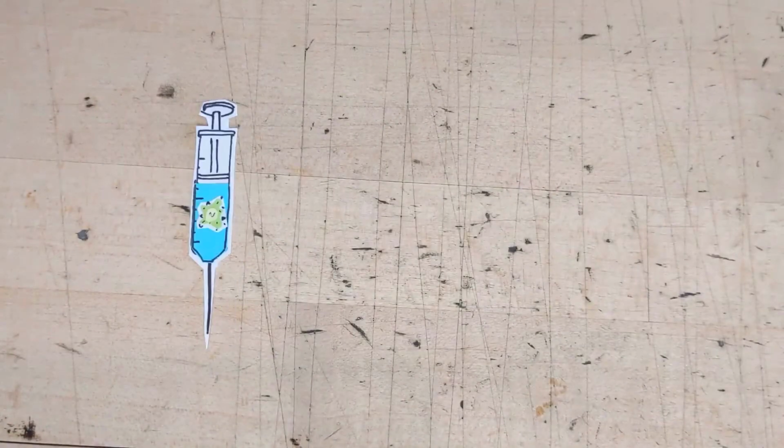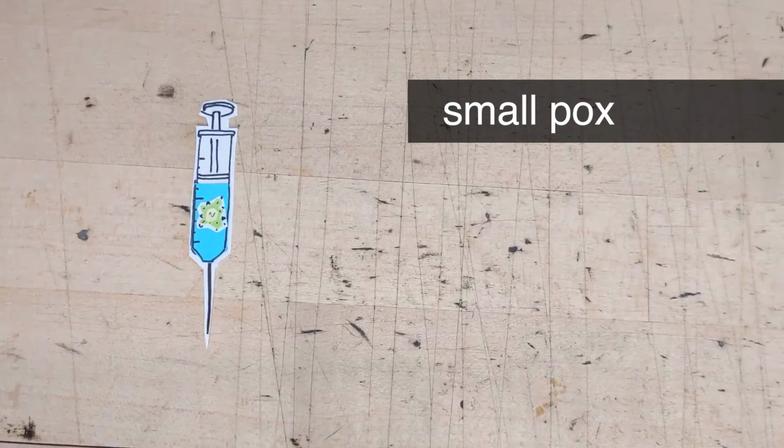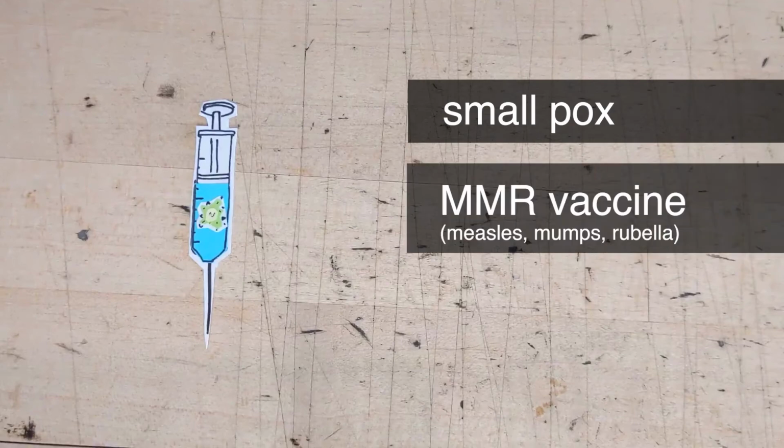Some examples of live-attenuated vaccines include the smallpox vaccine, which fully eradicated smallpox by the 1980s, and the MMR vaccine, which protects against mumps, measles, and rubella. Ready for the next one?